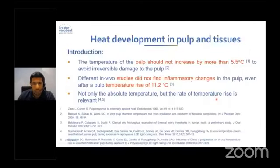Now, I'm going to quickly touch on the pulp temperature, which I talked to you about, because you don't want to be curing multiple times on the tooth, as it can increase the pulp temperature.